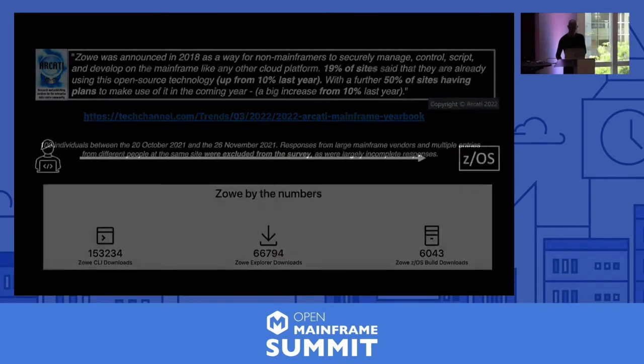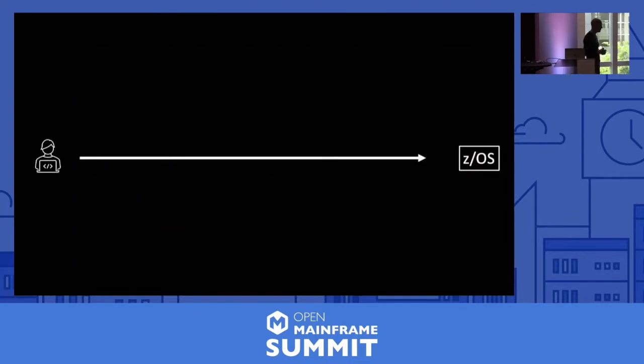First thing I'll talk about is Zoe itself. When we started Zoe, it had these 3 taglines of open, simple, and familiar. And we try and weave those into everything we do with Zoe. Basically, it's so that this person on the left, sitting at their laptop, can connect to the thing on the right, which is the mainframe, our 58-year-old mainframe platform. And how do we do that? There are lots of different ways that Zoe lets you do that, but remember the 3 I'm going to focus on: command line interface, Visual Studio Code, and then our z/OS component.